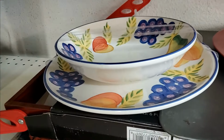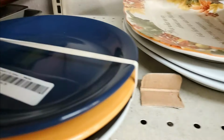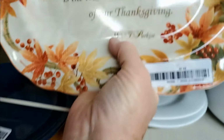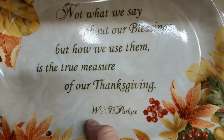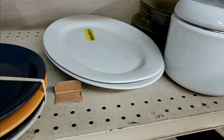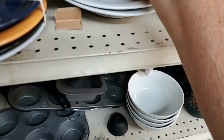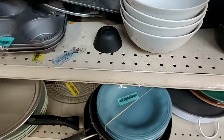He was looking at these fruit dishes because they look very similar to an Italian pottery bowl that I purchased many years ago, and it was huge. This, I kind of wish he would have picked up, because it's a 2225th plate, which I think is a good brand. But I like that it was for Thanksgiving, so it would have been nice.